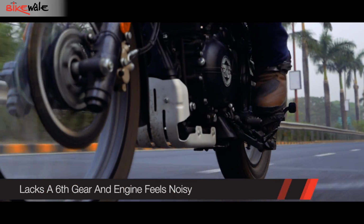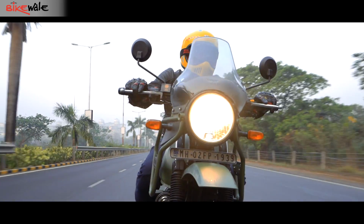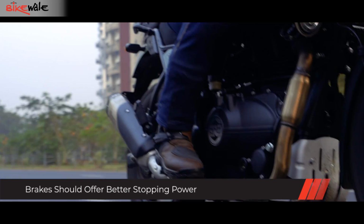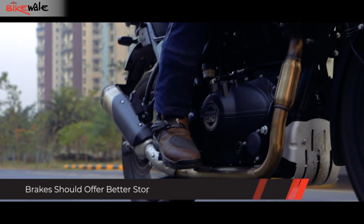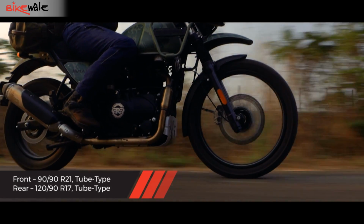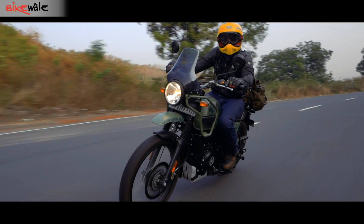The negatives, meanwhile, include lack of a sixth gear. The engine, if you really rev it, can get noisy, and the wind protection, even though better than before, is still not good enough. Then you have the brakes. They need a serious upgrade. One has to start braking early, rely on the rear at times, and use a lot of right wrist strength to get them to work as effectively. And lest we forget, it doesn't get tubeless rubber, and that poses a whole set of problems of its own if you land a puncture, both in terms of effort required in finding a place and getting the puncture fixed, and the sheer boredom that comes with waiting to get it done.